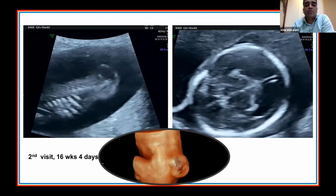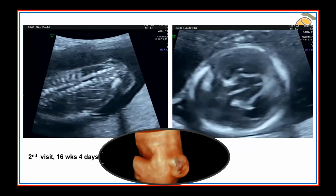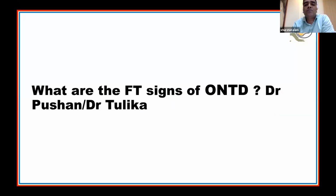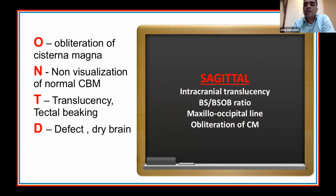Okay. So this was a case of open neural tube defect, right? Neural tube defect, sir, with Chiari 2 malformation probably. Okay. Then what are the first trimester signs of the open neural tube defect? Can you enumerate? Yes, sir. First trimester signs of open neural tube defect in the sagittal plane. These are all the signs in the first trimester.